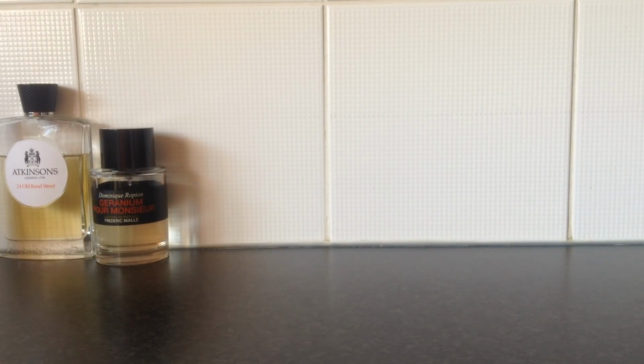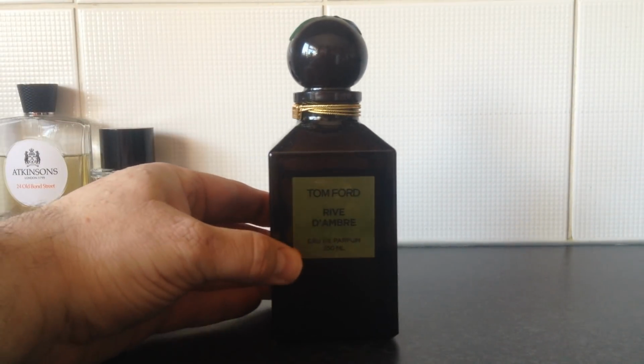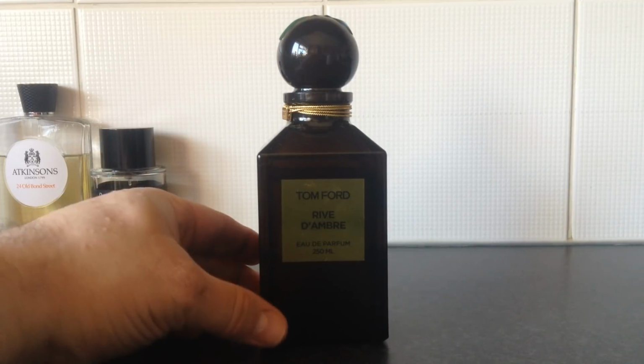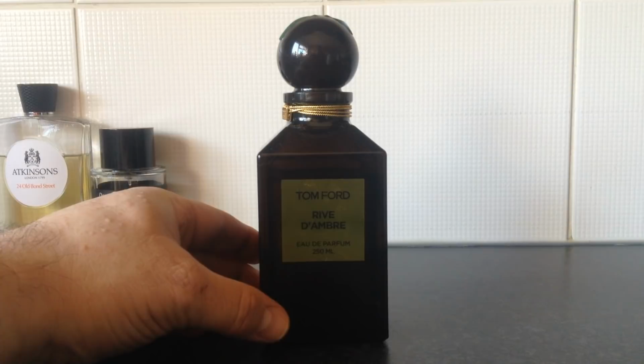Number 8, I've gone for one from Tom Ford's Private Blend range. The big bottle. This is Rive d'Ombre. I think that's the correct French pronunciation. But this one's actually discontinued, but it recently came back just in a 50ml bottle, along with quite a few other classic old Private Blend fragrances.